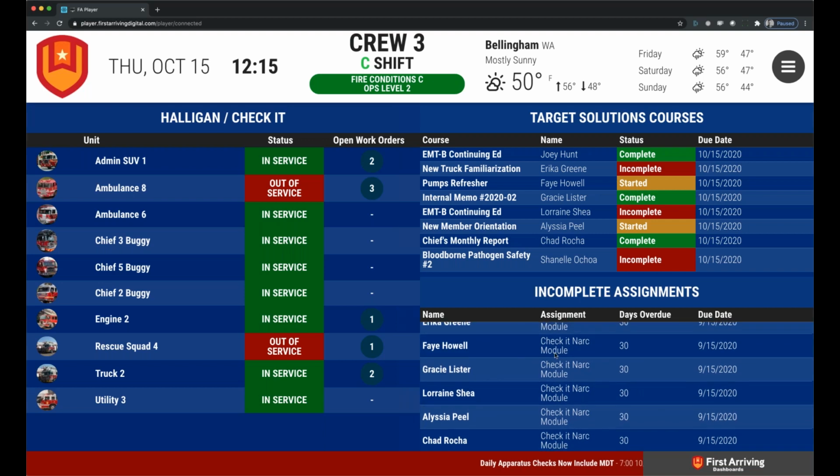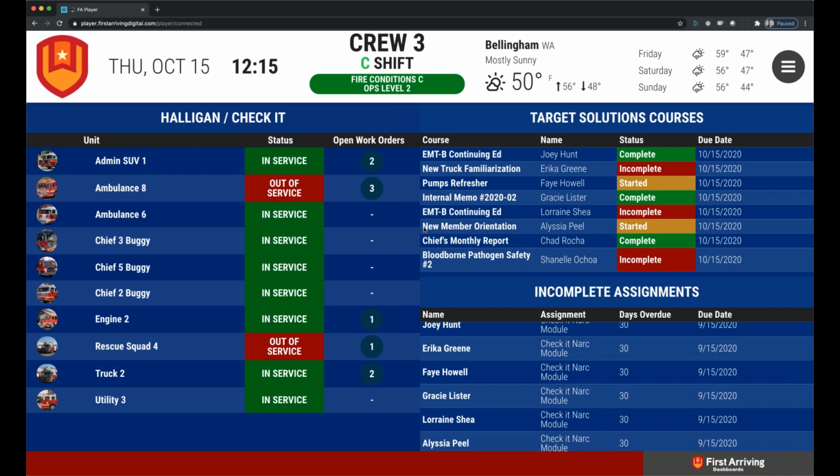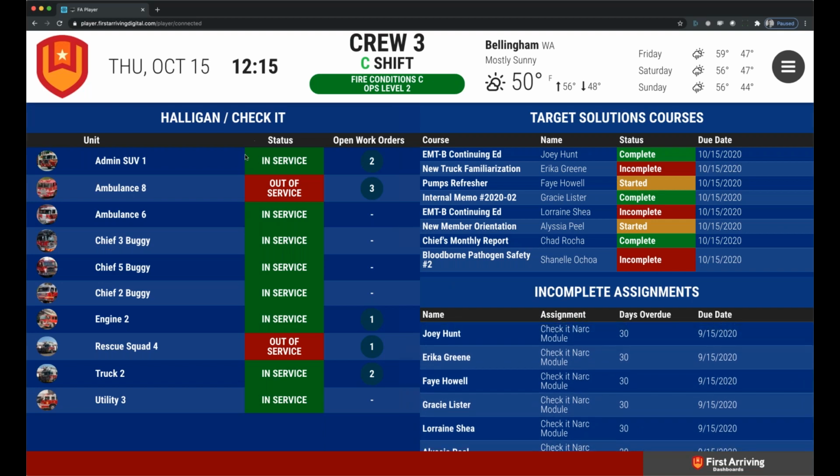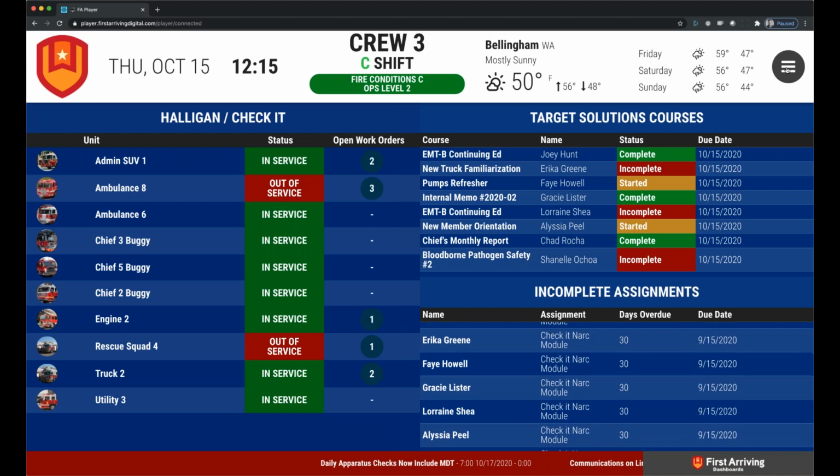This is one of those sections that you actually would like to have blank. Check It. Of course, the units, the status, how many work orders are there? Is there any? And we bring light to all of that. And again, this is all real time and it's all automated for you guys. So there's no duplication of efforts.